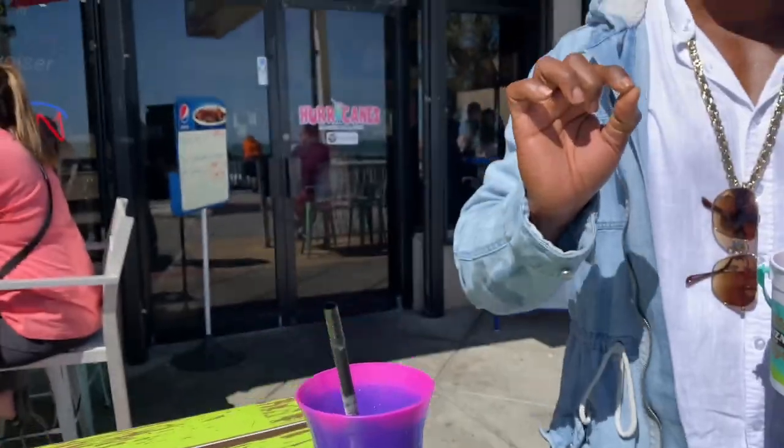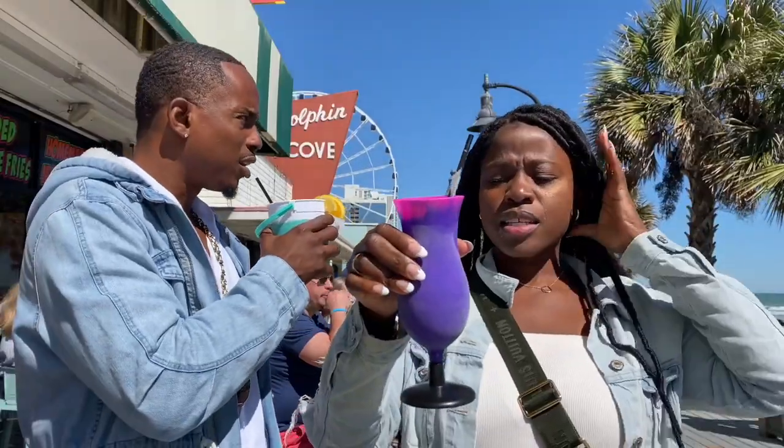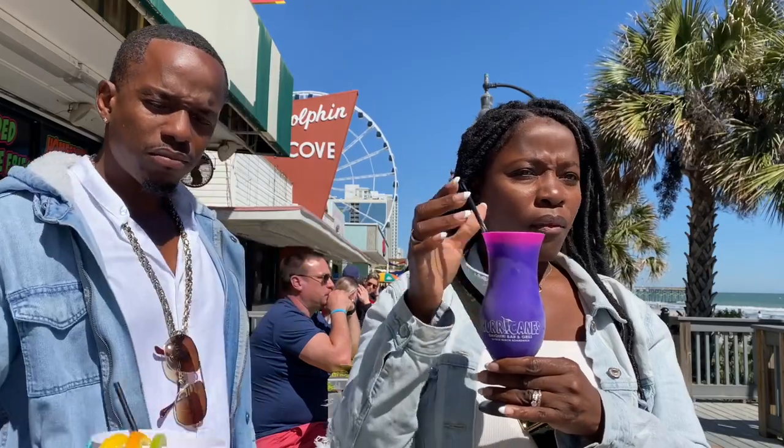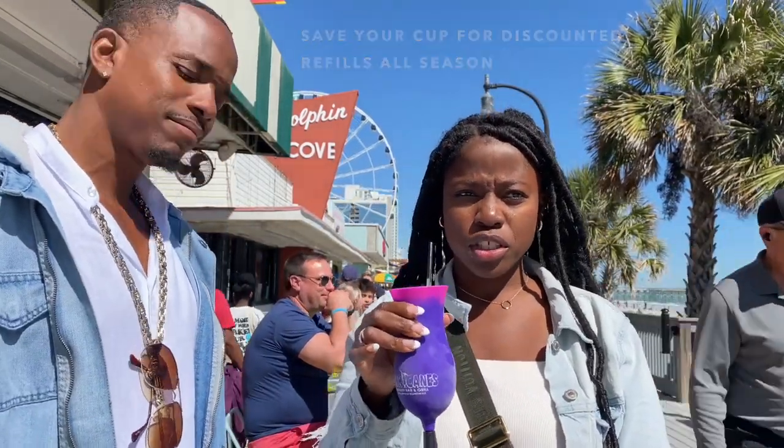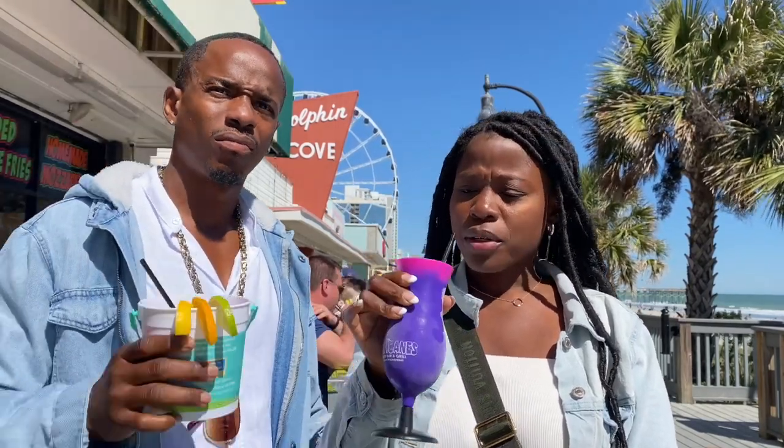I'd give it an 8. It's teetering towards your Jamaica rum punch, yeah, but it's missing something. So this is the hurricane, and I got the mango mixed with the regular traditional hurricane flavor. It's like a strawberry flavor. I would give it an 8 too.